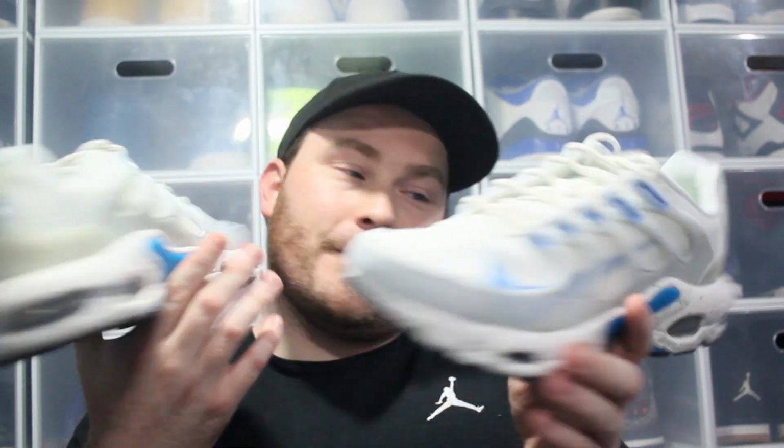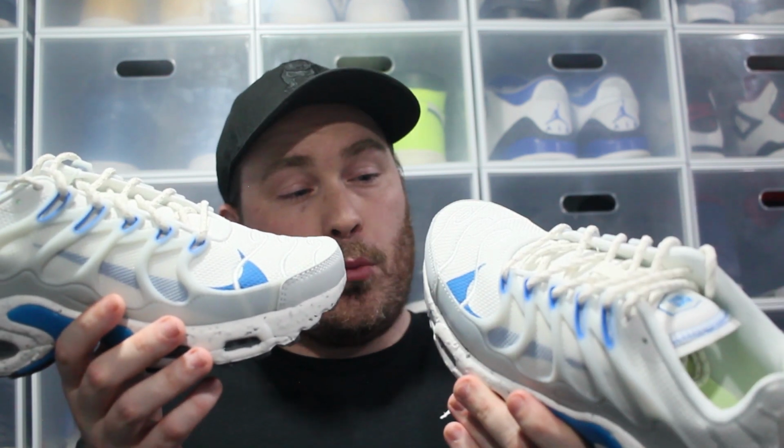But these here, man, crazy colorway, super comfortable. I haven't worn them because I wanted to do this video first, obviously, but I tried them on in store and, insane. First pair of TNs in, what did we say, 2009, so 13 years? Crazy, absolutely crazy. Might have to pull out the spray cans, eh?